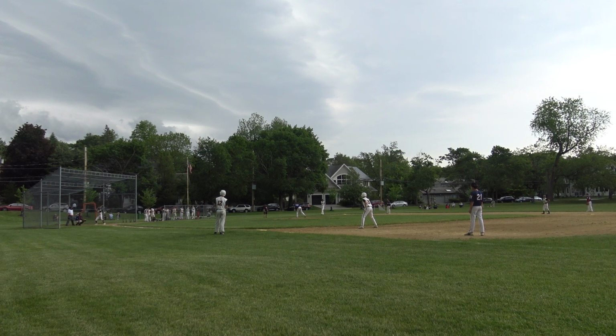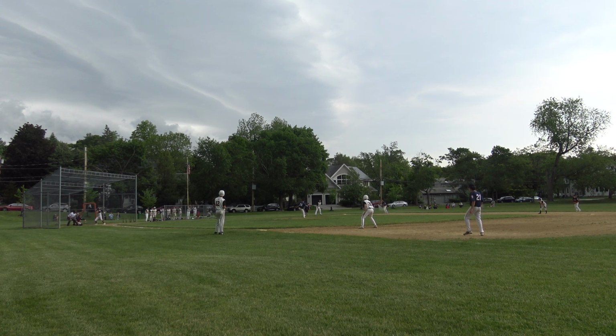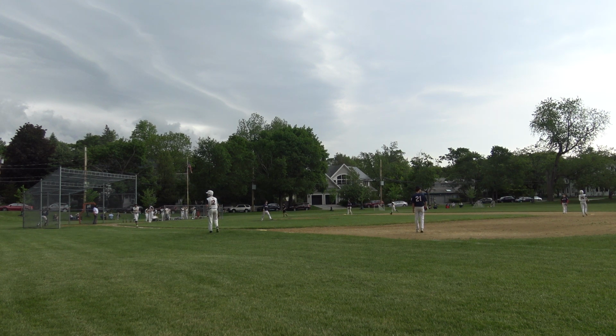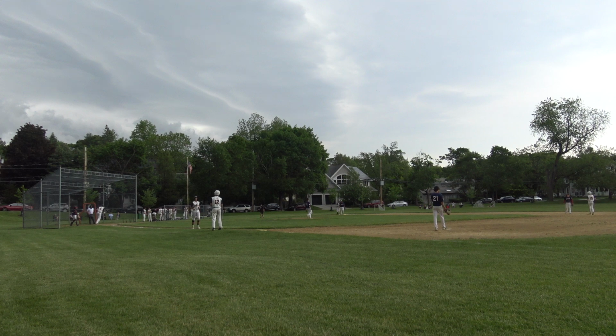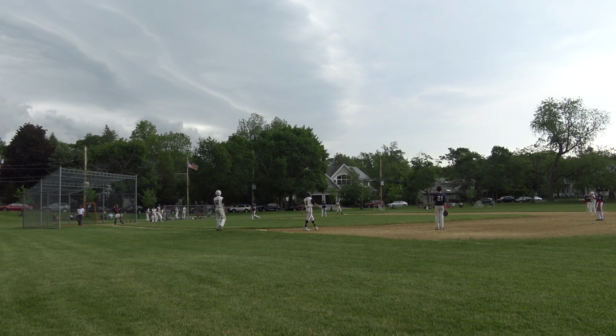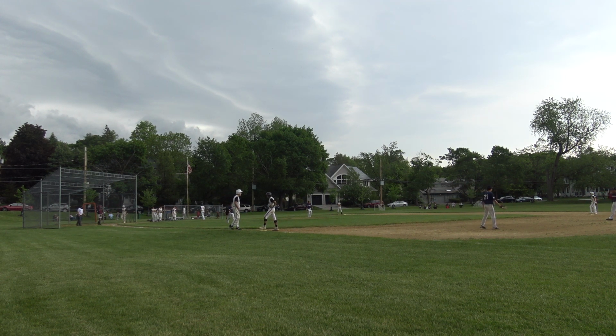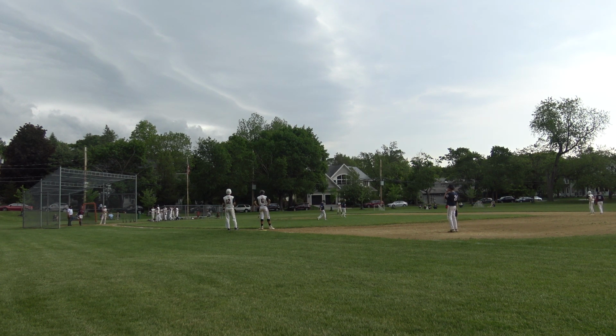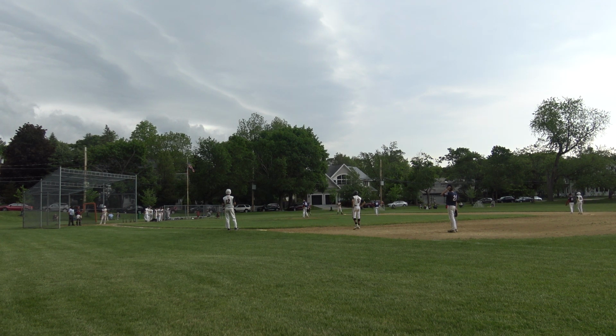Pickoff at third. Let's see the pickoff to third. Pitch and bend. Ball four. That makes it 4-2, Newton North. Two hitters up. Number 15 has walked twice in two at bats.